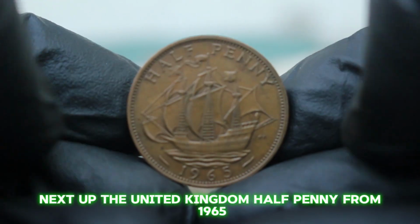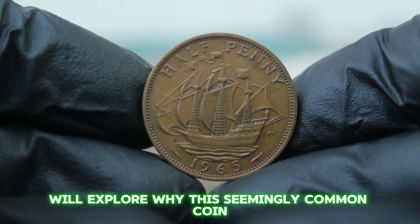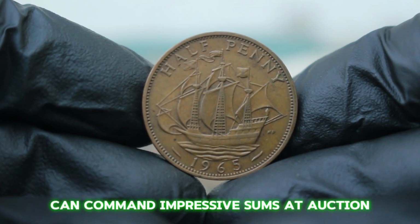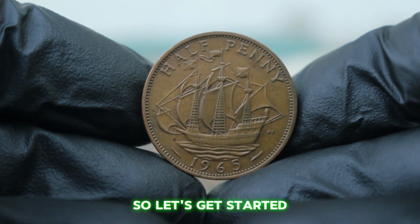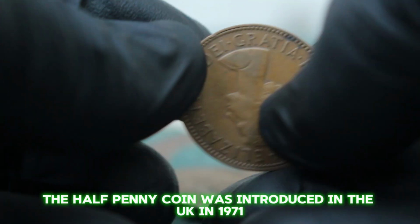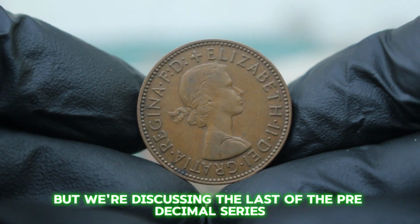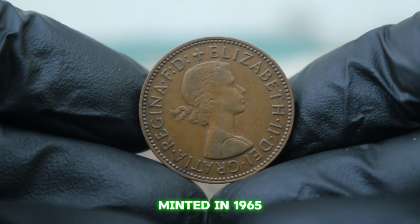Next up, the United Kingdom halfpenny from 1965. We'll explore why this seemingly common coin, in extra fine condition, can command impressive sums at auction. So, let's get started. The halfpenny coin was introduced in the UK in 1971, but we're discussing the last of the pre-decimal series, minted in 1965.